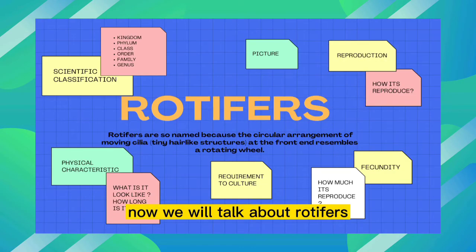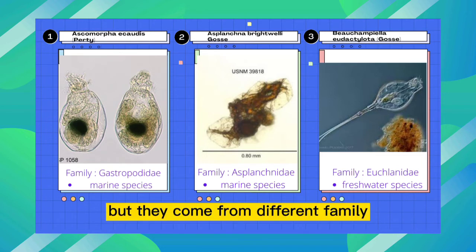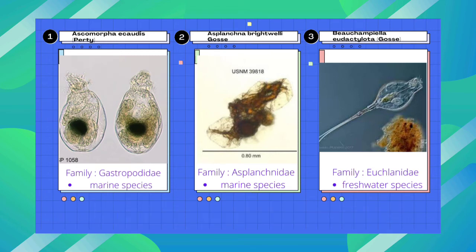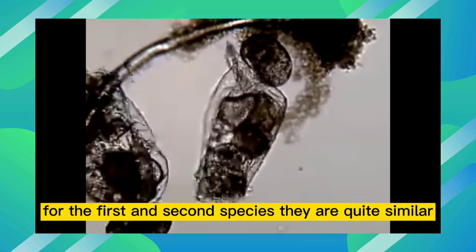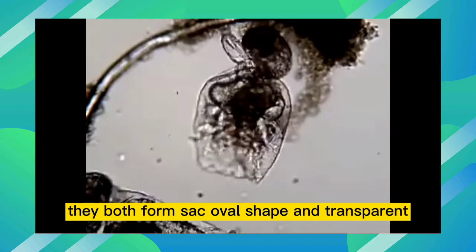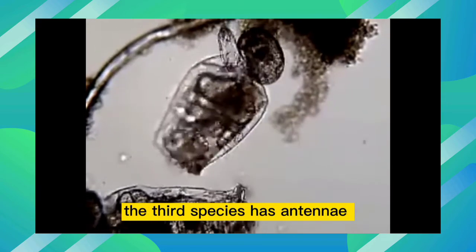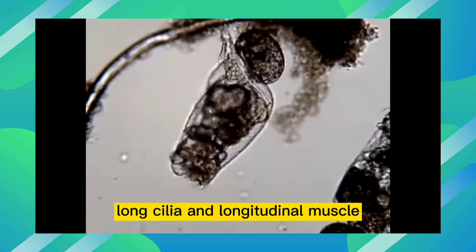Now we will talk about rotifers. The first and second species are both marine species, but they come from different families, Gastropodidae and Asplanchnidae. The third species is a freshwater species from the Euchlanidae family. The first and second species are quite similar. They both form a sac, oval shape and transparent. Their body is also filled with body cavity fluid. The third species has antenna, long cilia, and longitudinal muscle.